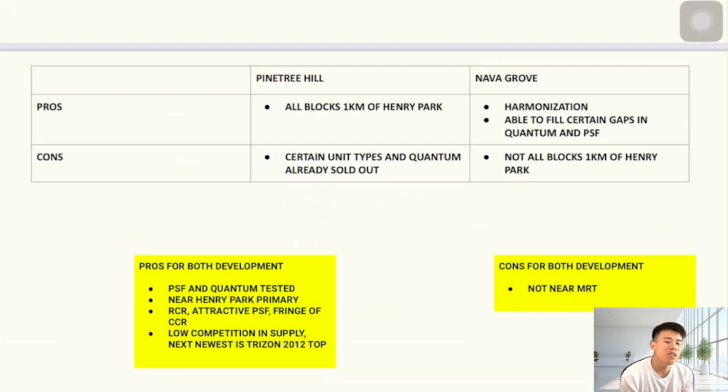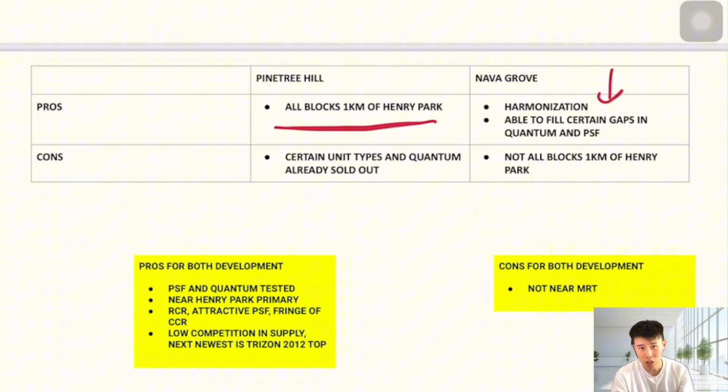Alright, so Pinetree Hill and Nava Grove, pros and cons. Pros, very strong one: Pinetree Hill is all going to be within 1 km of Henry Park. Whereas the pros for Nava Grove, we are looking at harmonization. So whatever you see in the square feet is the livable space, very efficient, and it is able to fill certain gaps in PSF that Pinetree Hill wasn't able to fill. So this one, I think, is where you can get the most value for money purchases, as well as the highest potential for capital appreciation for Nava Grove.